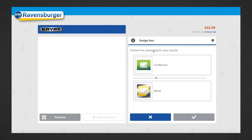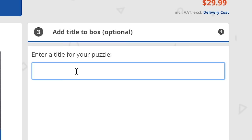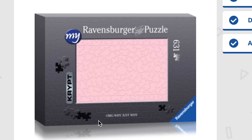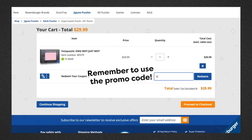And then you can choose if you want a cardboard or a metal box. The price is just slightly different between the two. After that, you can add a custom title to the box, which is perfect if you're giving this as a gift. And then you just click Add to Basket and you check out as normal.